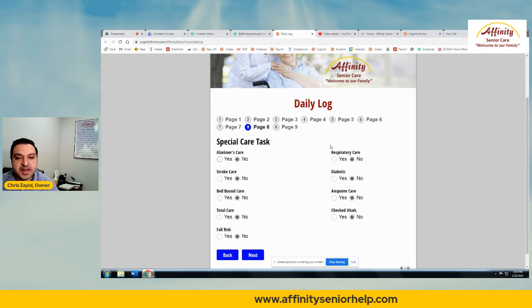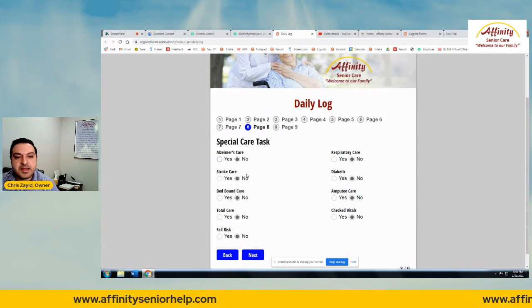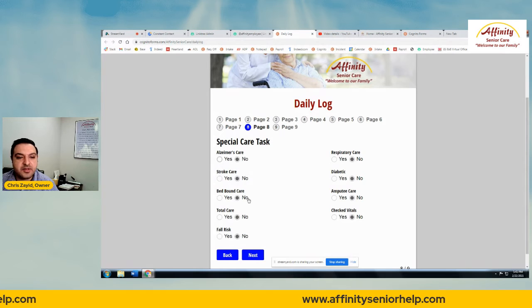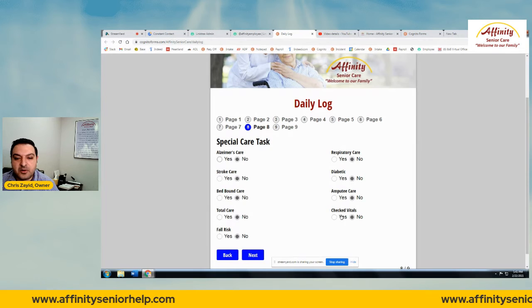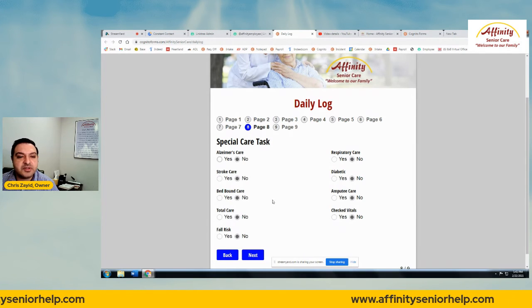And then special tasks: did they need respiratory care? Did they have stroke care, meaning they left the hospital after a stroke? Is it paralyzed on one side? Are they bed bound? Are they total care, completely unable to use their hands and legs? Were they a fall risk? Did you check their vitals? Do they have Alzheimer's?